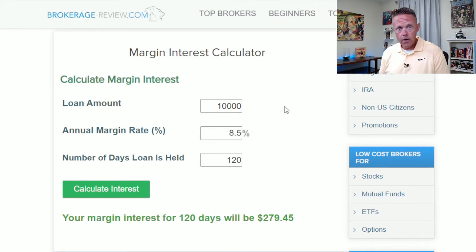Depending on the structure of your account, you could get the call that, hey, we need $2,500 in cash deposited to your account. You can either sell some of the stocks in your account to fulfill that, or you can deposit money from an outside source into your brokerage account to get back to par.